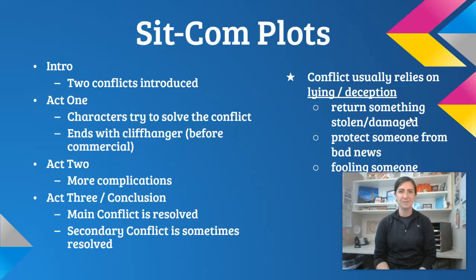Sitcoms kind of give the false idea that the world is a bright, sunny place and all of our problems will work out. And this is one of the issues with television, that we see these happy endings. Maybe it's a week in the character's life, but in the 30-minute or 20-minute episode we see a beginning, a middle, and an end. So often we assume that our problems are easily solvable as well.